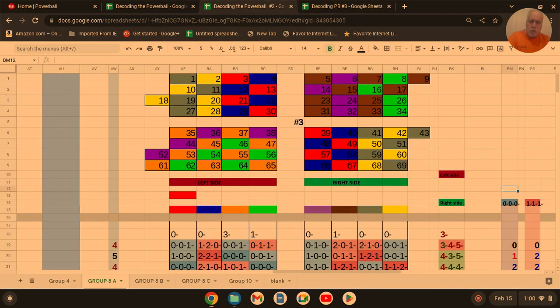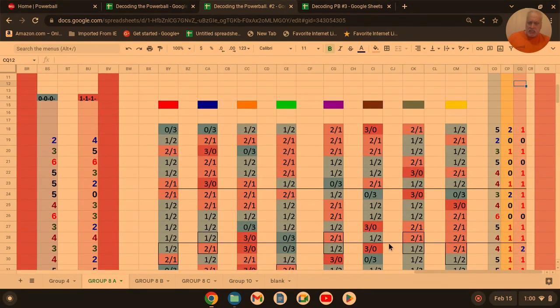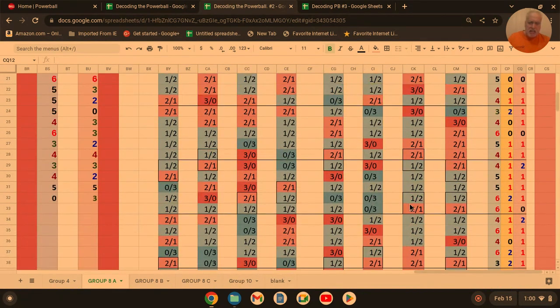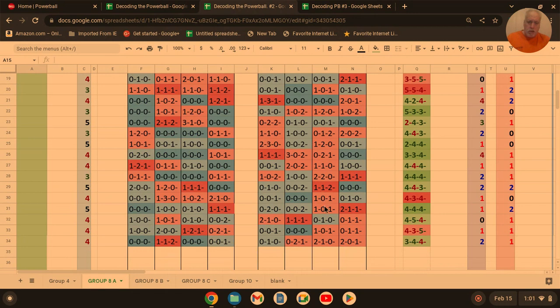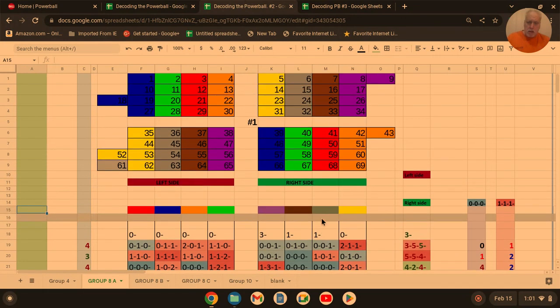And now I'm going to look at the overview to see if there's anything that really sticks out. This gray has never had a 0 3 to it, so let me take a look at that. See, it's been really hot. I'm going to go with this gray.